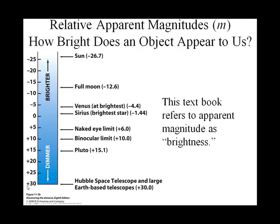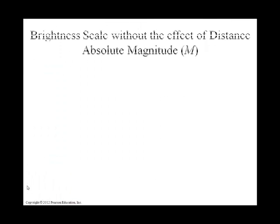So just to remind you, whenever you see the word brightness in your textbook, that is actually apparent brightness or apparent magnitude. Brightness means, what does it look like to us in the nighttime sky? Well, as we look at stars, it's important to normalize or remove the effect of distance. We want to be able to consider stars scientifically as if they were all the same distance from us. And in enters something called absolute magnitude. The variable we use for absolute magnitude is an uppercase M, capital M.